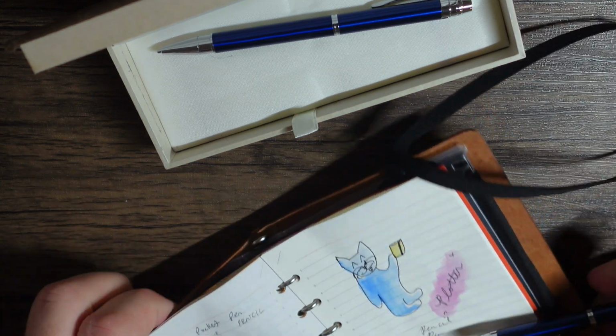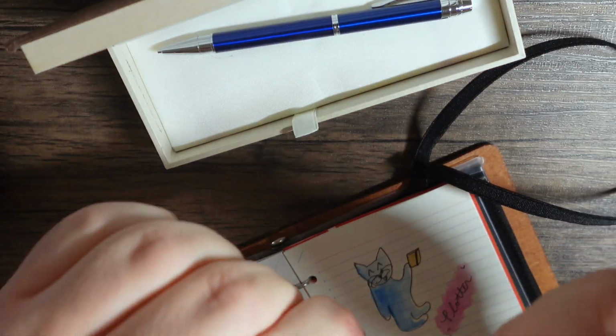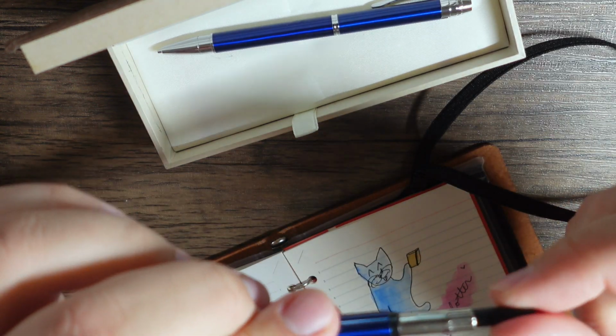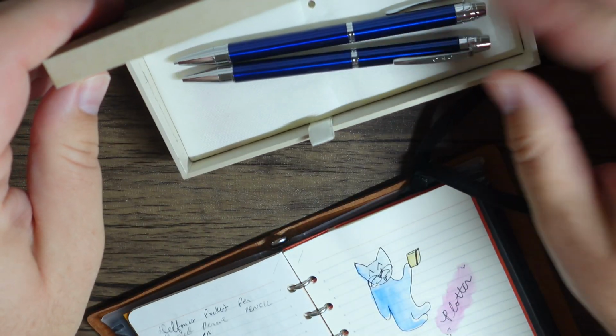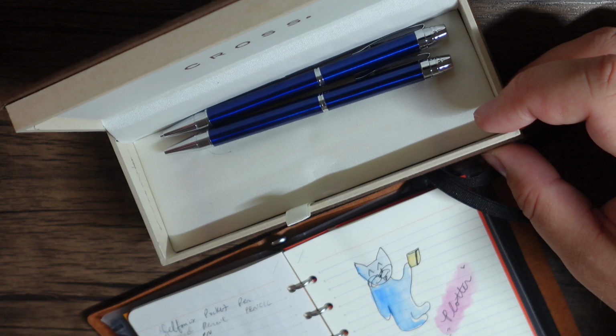Oh, and this writes really nice. It goes down really thick and it's oily, and I love that. So I think it uses those standard refills that you would see. Yeah, so that's Cross. That is my Cross pen and pen set from college graduation.